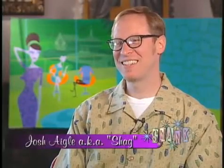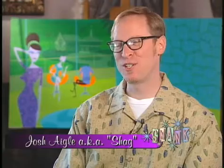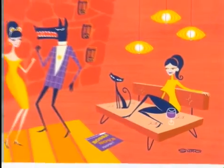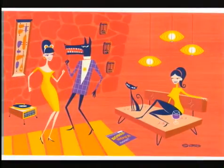I got into this sort of 50s furniture, tiki, space-age bachelor stuff back in the 80s from my love of old record covers, and a lot of the covers depicted this sort of mythical lifestyle that I was really attracted to.